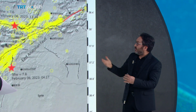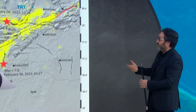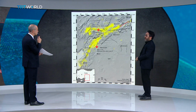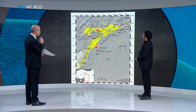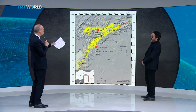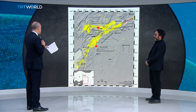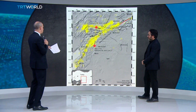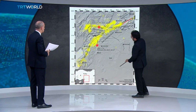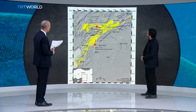I mean, we were talking about this on different platforms, in scientific platforms and social media, etc. But of course, we didn't know that. So after these two powerful earthquakes, up until where did the fault line break? Where does the break end right now? Okay, the break. Let's move to the next picture, please.